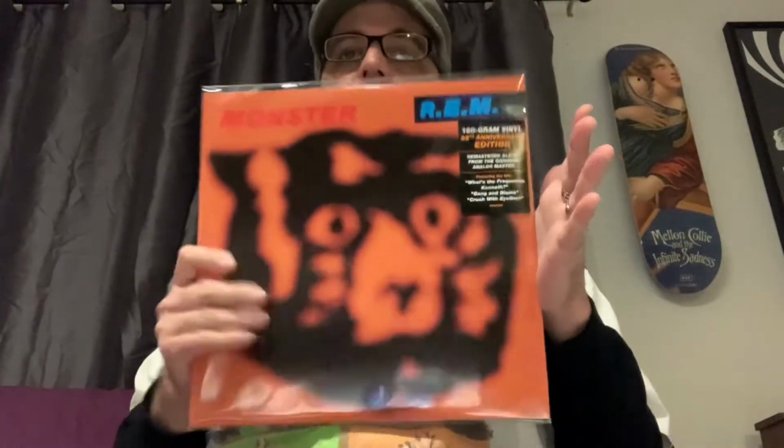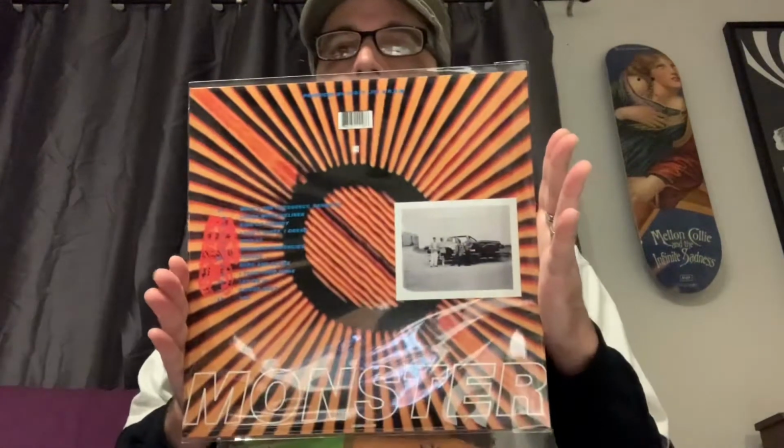Everyone knows the single, What's the Frequency, Kenneth, which is the opening track on the album. But yeah, R.E.M. Monster, great release. Looking forward to spinning that, which I probably will, maybe tomorrow, whenever I get around to it.